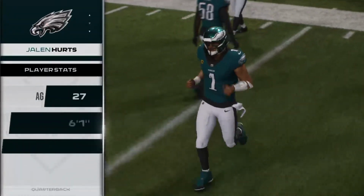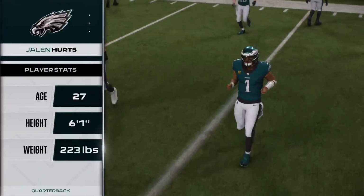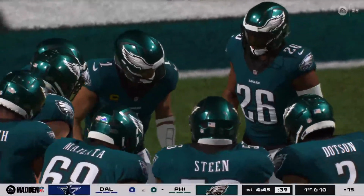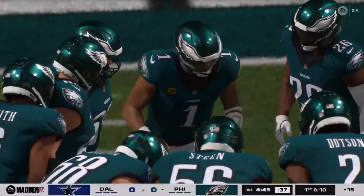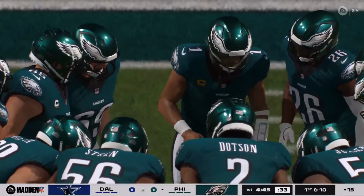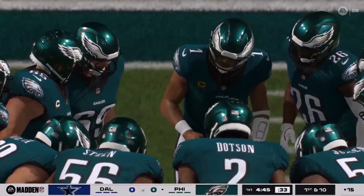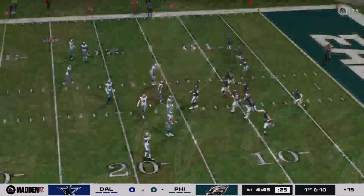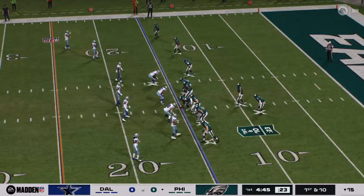So here are the Eagles now for their first drive. They're led out by the newly minted Super Bowl champion, now in his 6th season, Jalen Hurts. He just missed that Super Bowl a couple years ago, but Hurts and those Eagles, they got a lot. All season, he's just a stabilizing force. He makes people around him better, and he's a Super Bowl champ to boot.